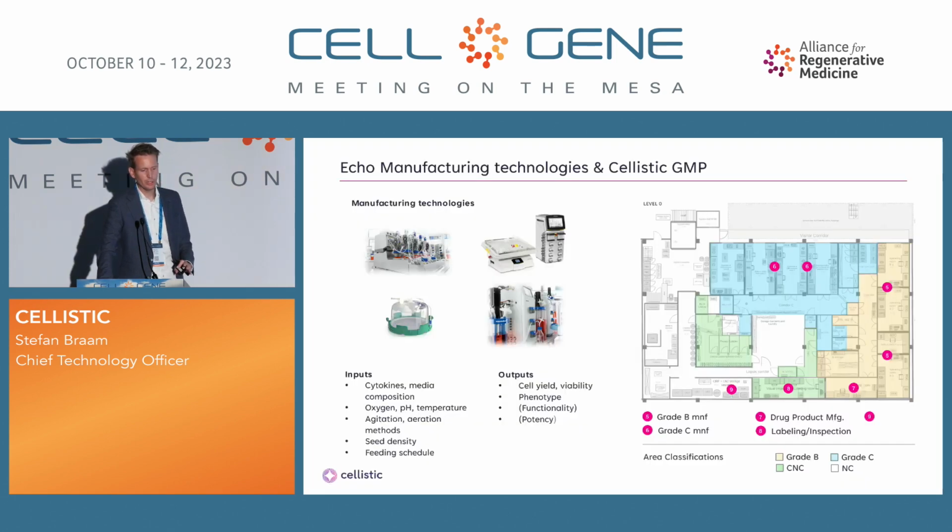So in terms of the facility, it's completely redeveloped and remodeled. It's mechanical completion in December this year. It's designed in such a way that we can do open operation steps, that we can do bioreactor steps in grade C. We are only using off-the-shelf manufacturing technology, so no weirdness there. And we ensure that we have an optimal flow where we can manufacture, and where we can do the cryopreservation, visual inspection, etc.